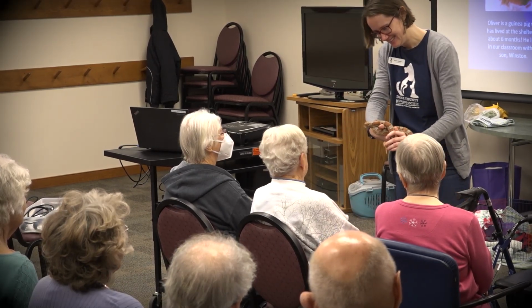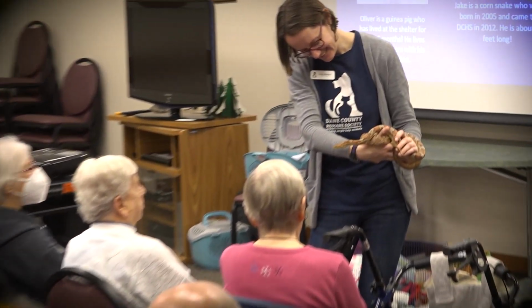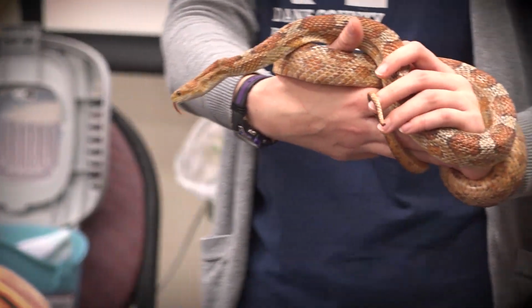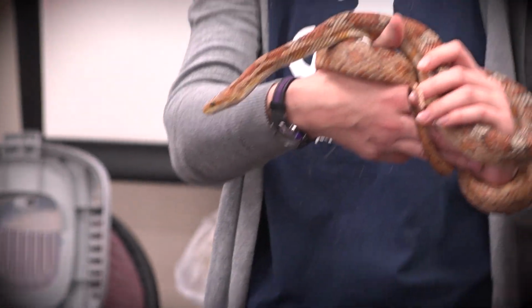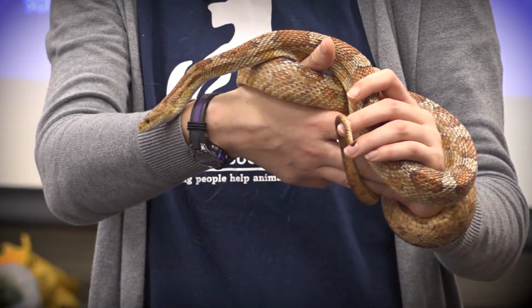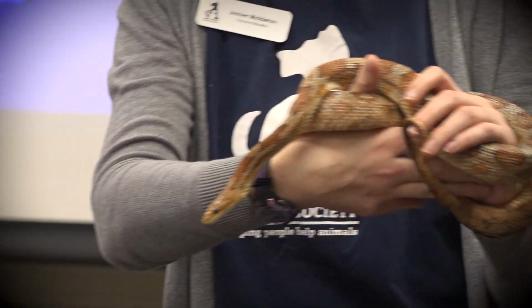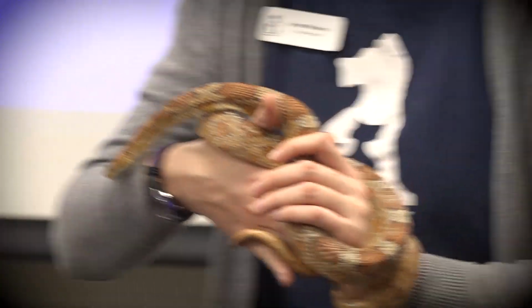Anybody want to pet him? Yeah, so that's his way of sniffing the air. He's flicking air back to his nose so he can sense things. And since there's so many new smells here, it's going a little crazy. And I actually see his eye is starting to get a little cloudy, and that's a sign that he might start shedding soon. Since his eye is cloudier, he can't see as well, so he's probably using his tongue even more to see what's going on.